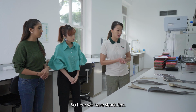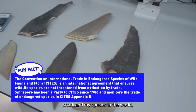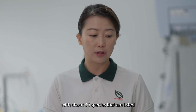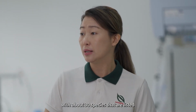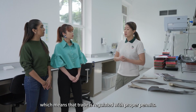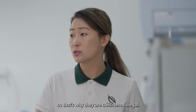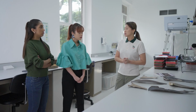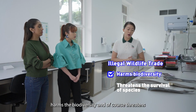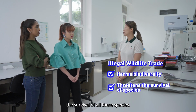So here we have shark's fin. There's more than 1,000 shark and ray species in the world, with about 30 species that are actually listed on CITES Appendix 2, which means that trade is regulated with proper permits. Of course, these shark's fins do not have the proper permits, so that's why they're considered illegal. Illegal wildlife trade actually harms the biodiversity and of course threatens the survival of all these species.